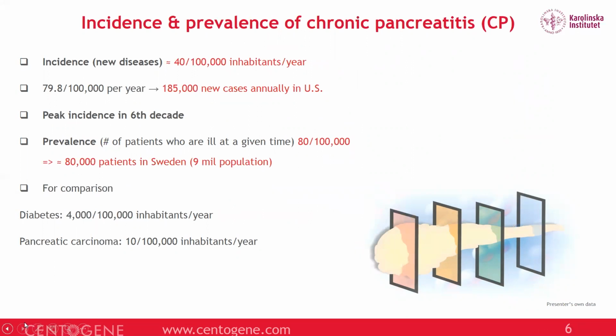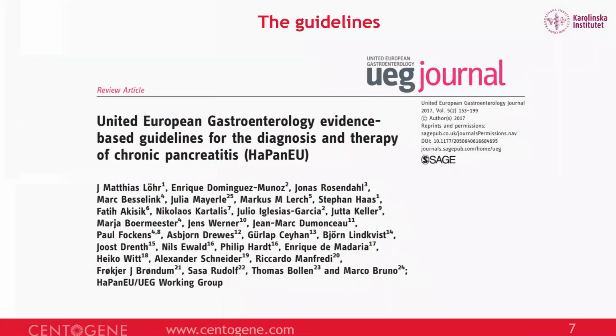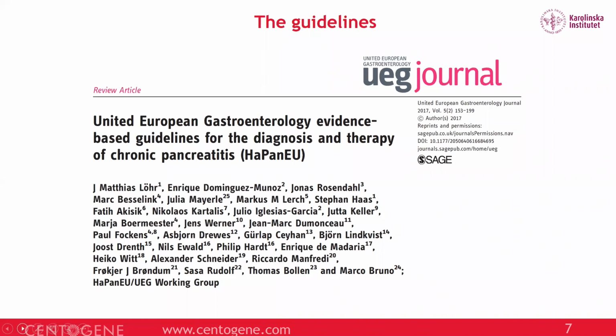Now, when it comes to chronic pancreatitis, the incidence is about 40 per 100,000 inhabitants per year, which makes this 185,000 a year in the United States. The peak is in the 5th to 6th decade. The prevalence is about 80 per 100,000, which makes it, for instance, in Sweden, some 80,000 patients with a 9 to 10 million population. Just for comparison, to get an idea and a feeling how frequent this disease is, with diabetes, you have around 4,000 per 100,000 inhabitants per year, and pancreatic cancer is much less. It's about 10 per 100,000 inhabitants a year.